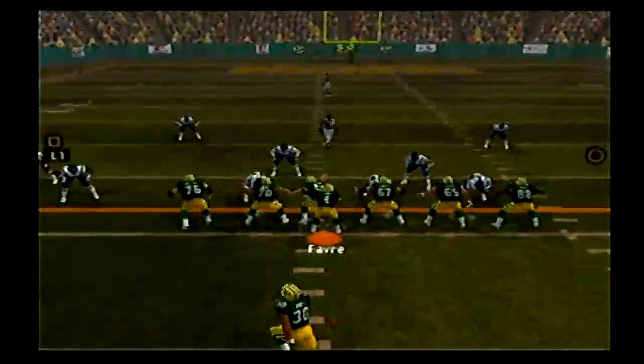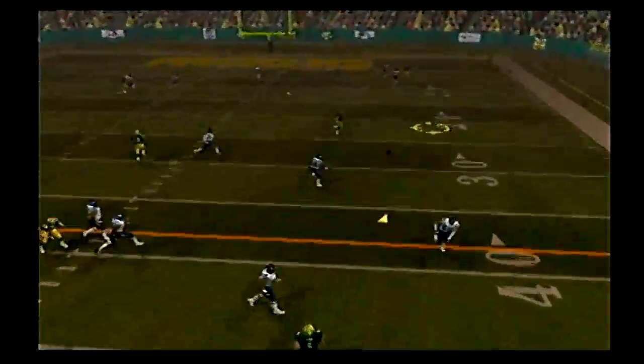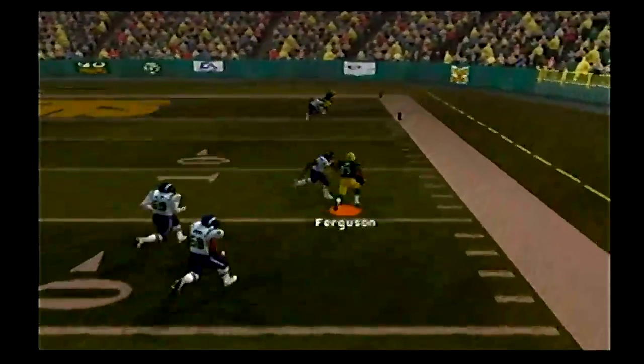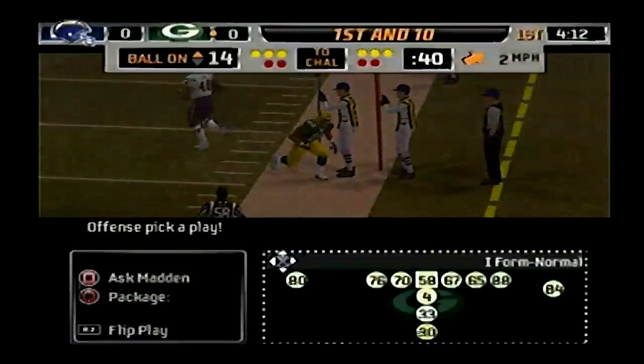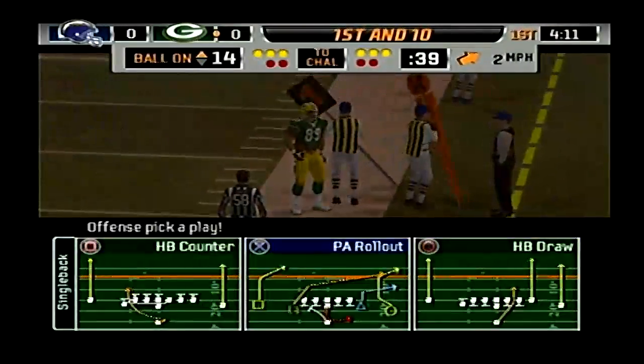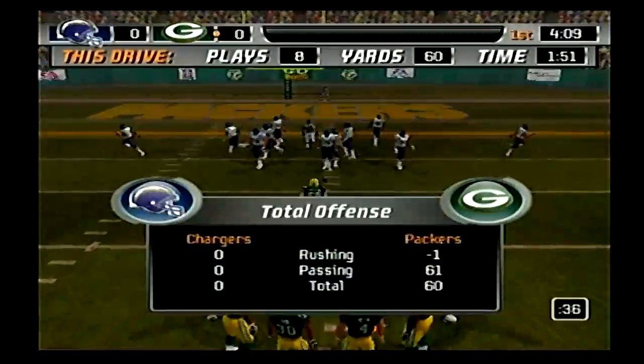Walker is on the right of the formation. Dropping back. Throwing. And it's complete. The 20. Heel is there on the stop. 25 big yards there on third down. And this is the ninth play of this drive. In field goal range now.